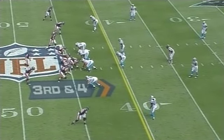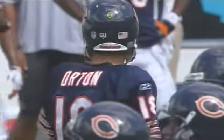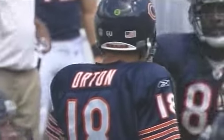Here's third and 4 with Orton out of the shotgun. Three wide receivers. Orton fires, and it's caught at the 35-yard line by Brandon Lloyd. A first down. What a throw by Kyle Orton. You talk about a laser. My goodness. I mean, he squeezed that right in between the corner Gamble and the linebacker Thomas Davis. There was not a lot of room to get that ball in there. I mean, that is a dart.